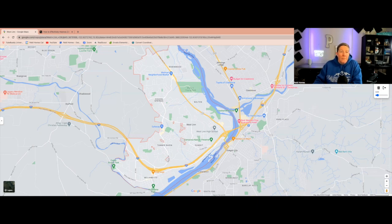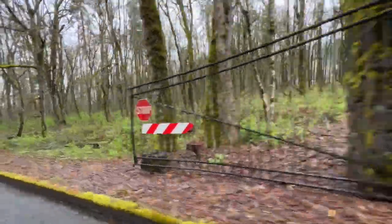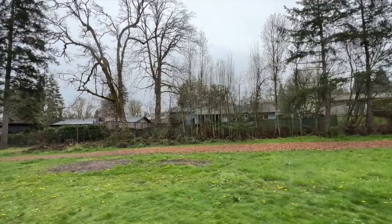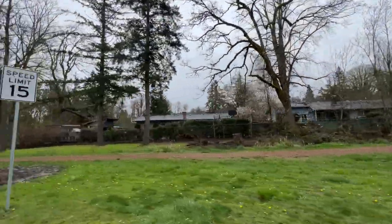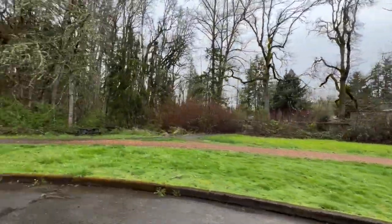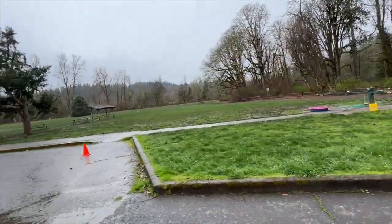Mary S. Young Park, it's a beautiful park down by the river, has river access. It's great for taking your dog for a walk, hanging out. They do lots of activities at Mary S. Young Park. There's a great walking path. It's a great place to be, just to have a visual of what that is.